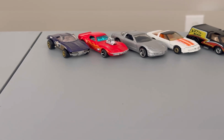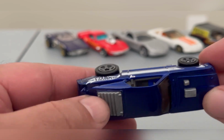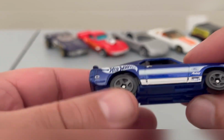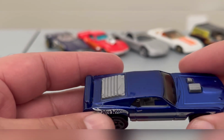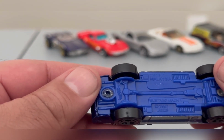But yeah, those are all the Vettes, so I guess we'll... I got a Mustang here. I'll open this up. Actually, I got two. But this is from a multi-pack, I believe, too. It's the '70 Boss, right? Mach 1.